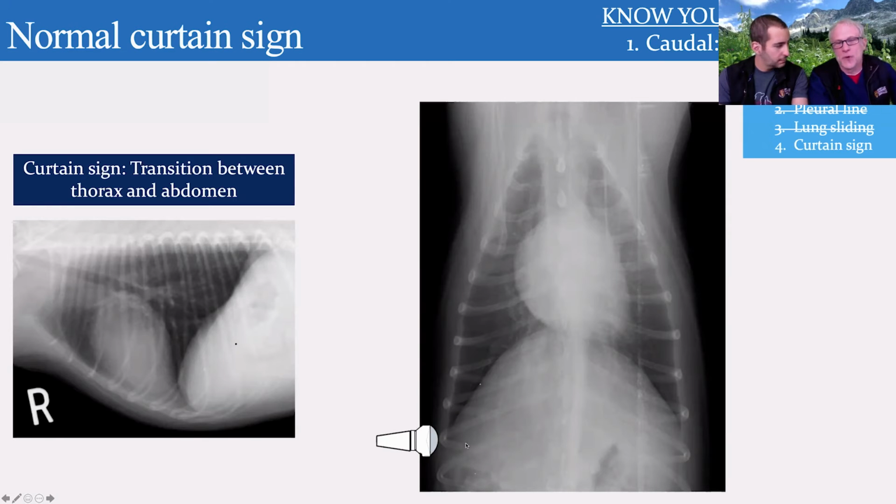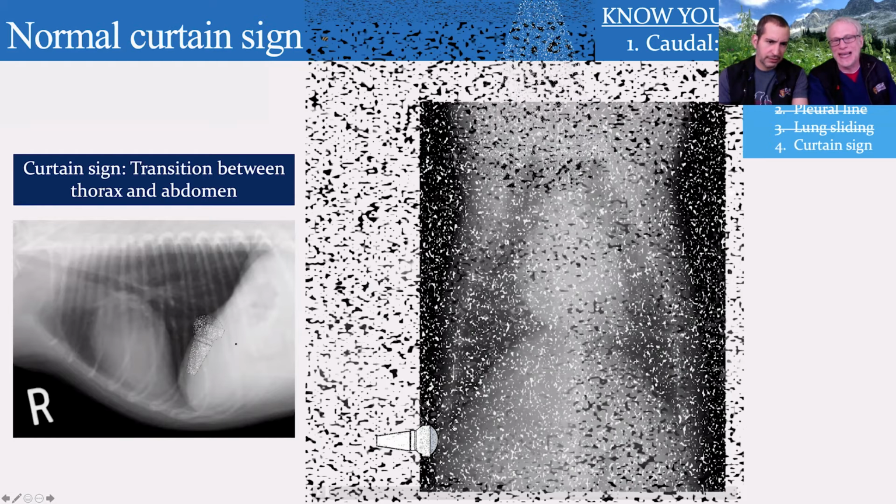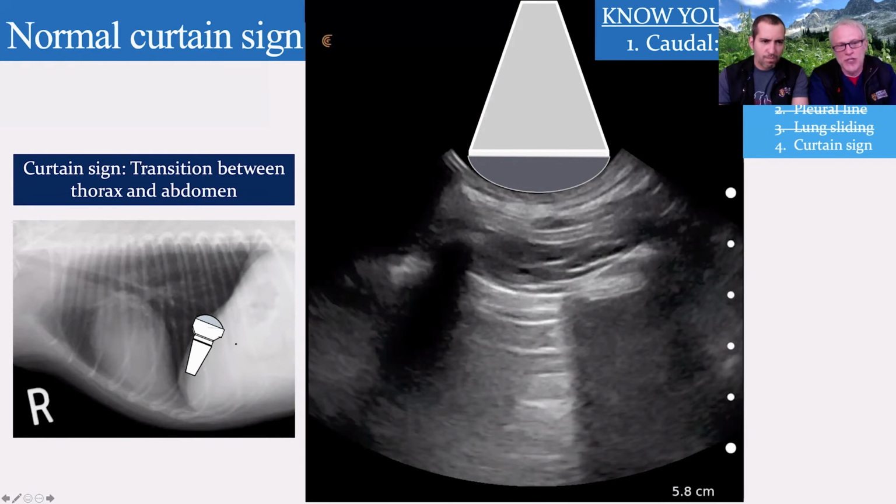Now, let's say I slide the probe back here, Dr. Chalhoub. I am half over lung and half over the soft tissues of the abdomen. Okay, interesting. What do we see when we actually hit that caudal border there, Dr. Chalhoub? So the X-ray shows it here. We're half over lung, half over soft tissues of the abdomen.